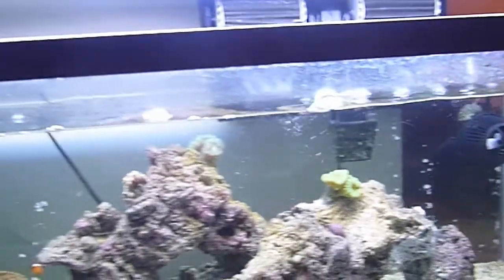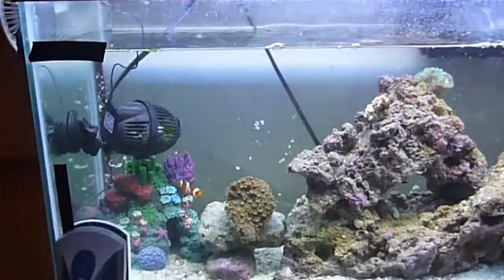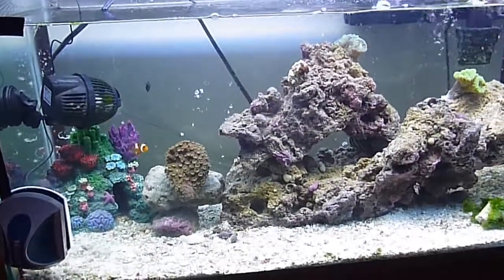And then I've got 3 different light sources. I've got 2 actinics, which you can't really see because it's on, 2 bright whites, and then eventually I'll have an LED back in there. But the LED was just being a little wonky, so I'm going to have to adjust it and reinstall it.